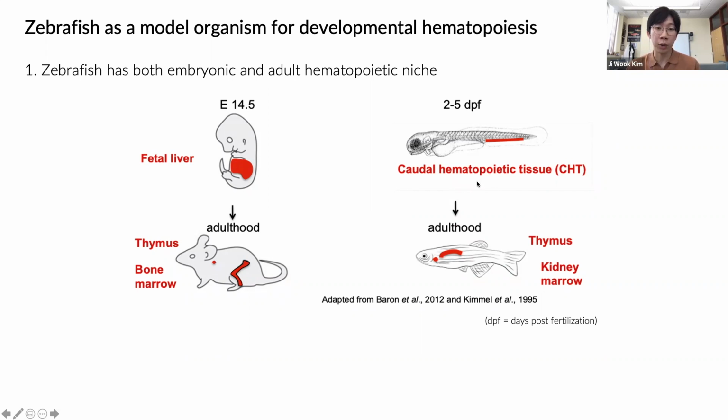Now, after 5 days post-fertilization, stem cells move to the kidney marrow and the thymus, which are equivalent to mammalian bone marrow and thymus, the adult hematopoietic niche.